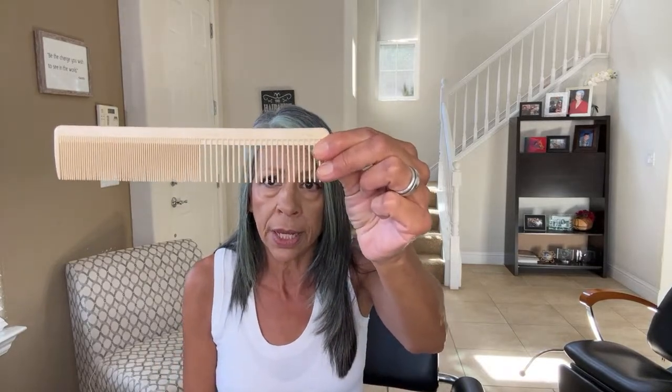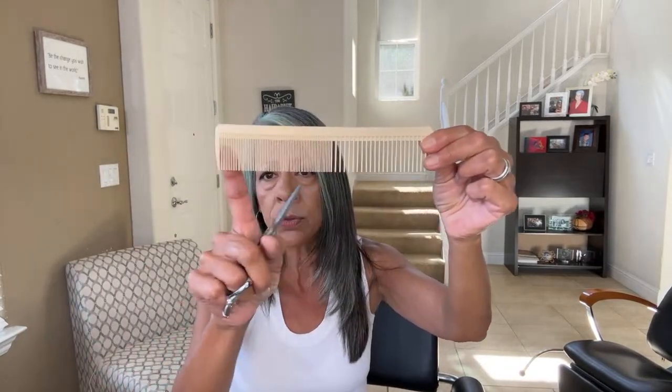And then a decent comb. Again, it's going to depend on density. If you have a truckload of hair, I want you to use the bigger end. If you have fine hair, use the other end. I almost always use the bigger end because I just want the comb to glide easily through the hair.